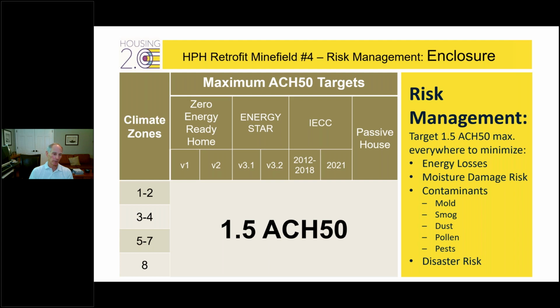And for disaster risk, it's much better to have an airtight home. Wind can get in, pressurize the house and create structural damage. Wildfire smoke can't get in the house and create health issues. For disasters and for health, for every reason, in addition to energy losses, you want to be airtight. And this is a big challenge in existing homes. It's hard enough in new homes. How do we do this in existing homes?